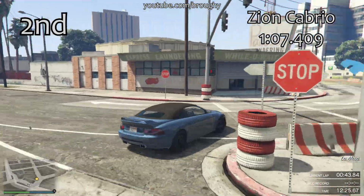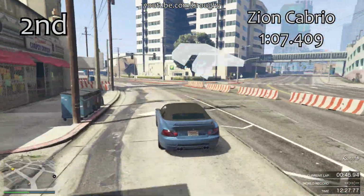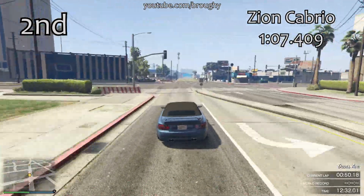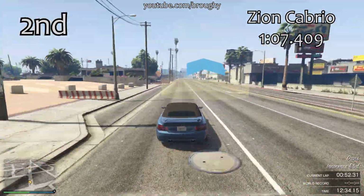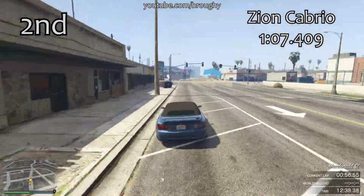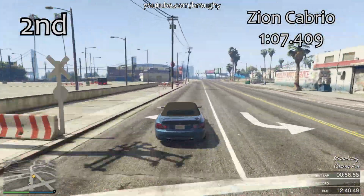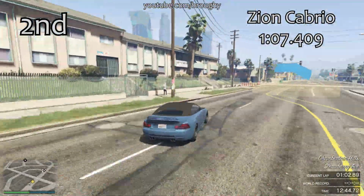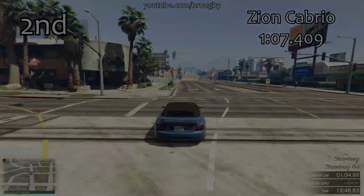So yeah, the big jump in lap time there from the Zions to the Felon shows how dominant the Zions are. In this class, the Zion is the one to have, as we'll see in the top speed testing video tomorrow as well. The Zion is a great all-rounder in general, and because of its insane amount of traction as well, it just dominates everything else in the class.